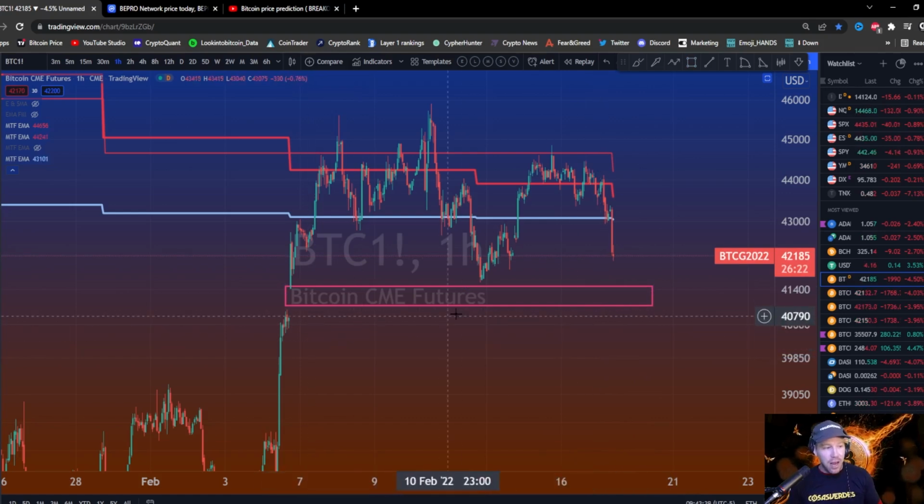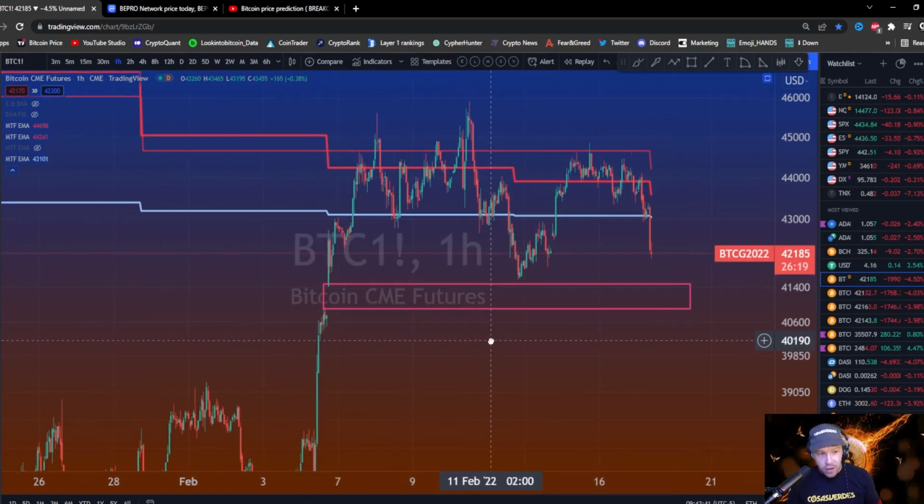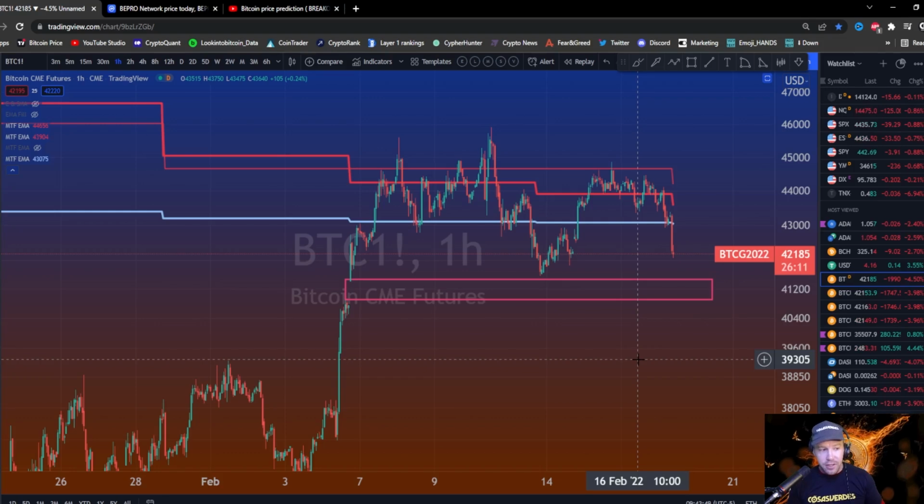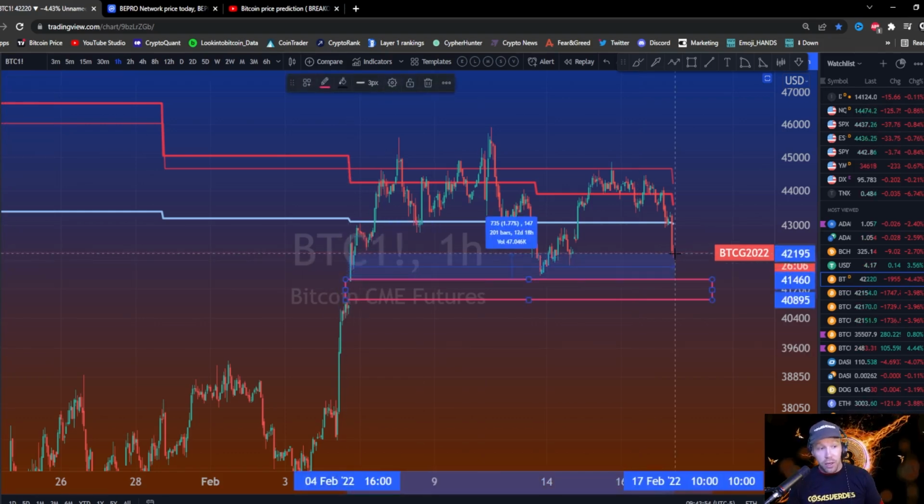That's just how gap fills on Bitcoin work. There are very few within, even a year time frame that go unfilled for months at a time. The average is 9 days or less. From this point, we are looking at 12 days. So as of now, it is a slight outlier.